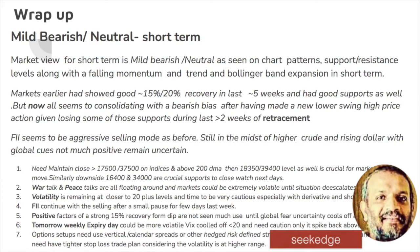So to wrap up, it's mild bearishness that I have, right? Basically, it's a neutral sideways view with a mild bearish bias. And you know what? That is not based on any assumptions. It's all based on the chart pattern, support levels, momentum indicators, trend indicators, Bollinger Bands, and all that we had seen on the previous slides. So your view could differ. The concluding market view can be different, but that's my own view. You can form your own, but the underlying things are the momentum, trend, volatility, price patterns, and support and resistance levels, right? That's what we had discussed during the last 7 minutes.